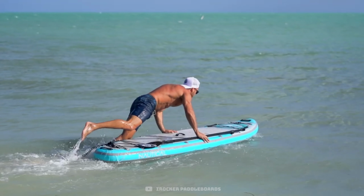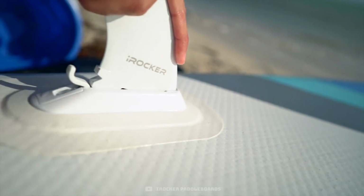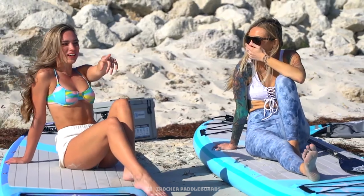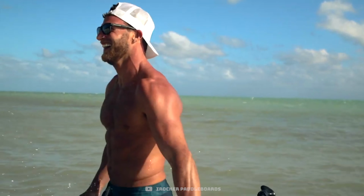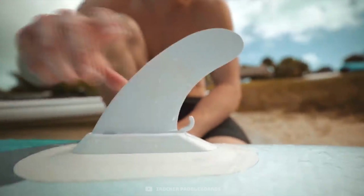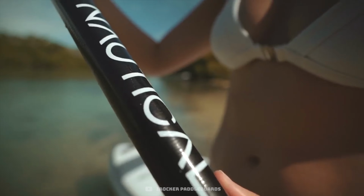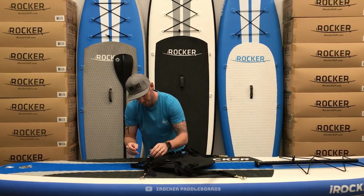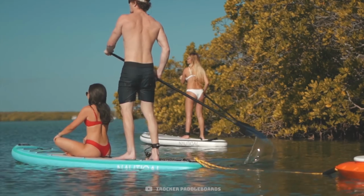iRocker produces 3 categories of boards and the Nautical is the cheapest in the range. You get the innovation and customer service from a larger, quality company, but you're not having to pay through the nose for the pleasure. Available in 3 different shades of blue, this board has a great, versatile, all-round shape and has good stability, which would suit the beginner paddler. 9 D-rings throughout the board allow you to attach an aftermarket kayak style seat or lace them up with a bungee for more cargo space.